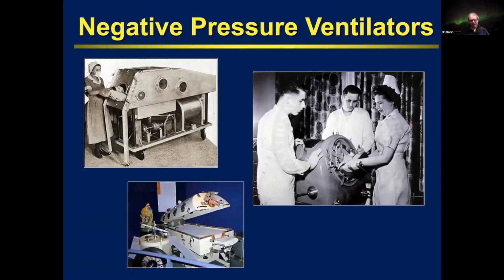And it really came to the fore during the polio epidemics of the late 40s and early 50s, with the development of the so-called iron lung, and many infants and children being ventilated for prolonged periods of time in these negative pressure devices. And of course, the major benefit was that it spared the airway of having to be intubated and potentially damaged.